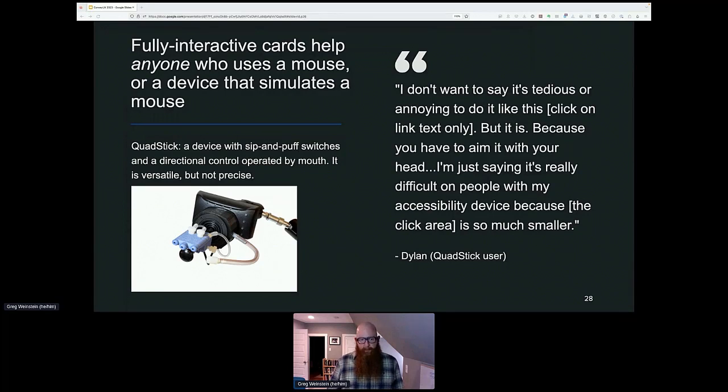And the three holes in the blue part of this device are what are called sip and puff devices, that do different things depending on whether you blow gently into it or suck gently on it. So it's a really incredibly versatile device. It's highly customizable. Dylan, like a lot of quad stick users, uses it for online gaming.